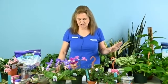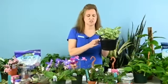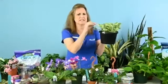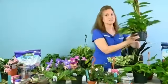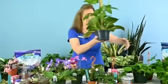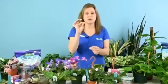Let's get to propagation real quick. These are the easiest things to propagate. All you need to do is cut off a piece of this stem, and you want to make sure you have what's called a node. A node is like a little bump sticking out there. They can grow into aerial roots, and aerial roots are what they attach onto poles with. You can see this one is growing up a pole, and there are actually, I wish you could see, little roots that are clinging onto the pole. Really cute. So those little roots will grow out of those little nodes. You want to make sure you have one of those little nodes.